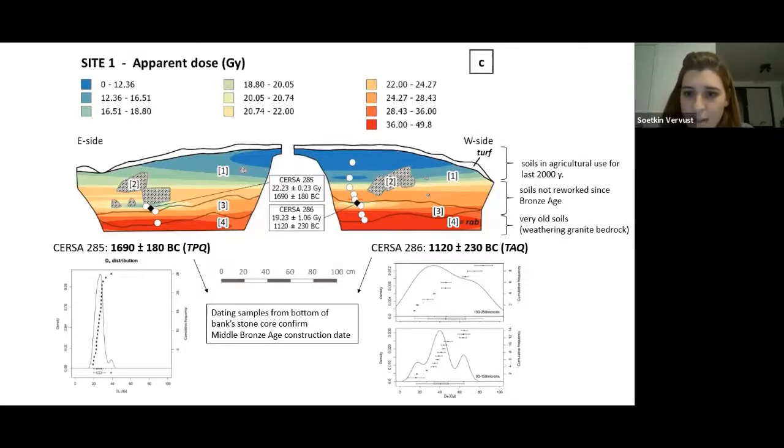All the dots that you see are those 40 smaller subsamples that we took. On the left one, the 1690 BC, these are all quite similar in range, but the youngest dates we get from that are 1300, 1400 BC. Whereas on the right, you can see that this dating sample was much more mixed age. So that 1100 really relates, again, to the youngest dates that we get from this sample. So tentatively, we've put the dating of this bank between 1690 and 1100 BC. But if we were to put just one date on it, it would be around 1300, 1400 BC.